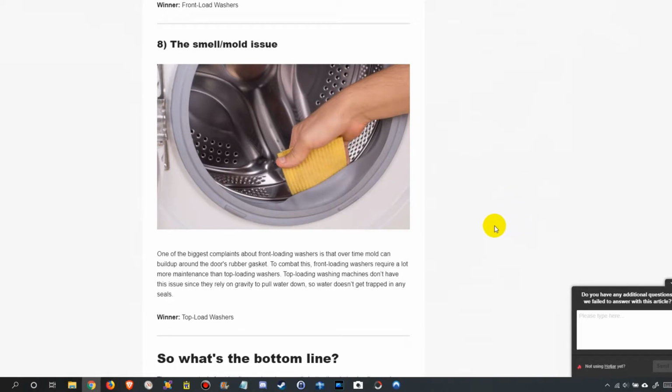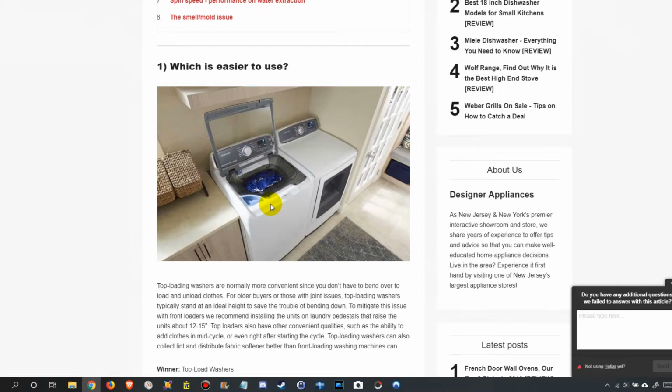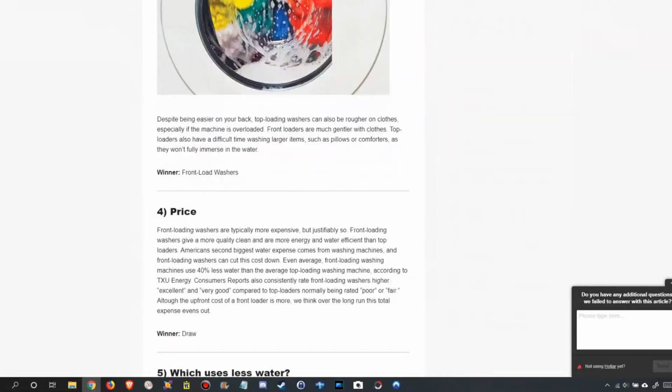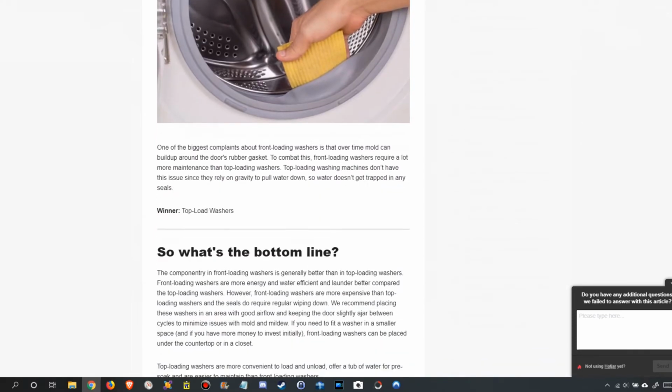What I fear more is maybe one thing which I haven't seen: that they could leak more, or they are more prone to leak because the opening is on the side, and if the seal is not properly aligned, it maybe could leak. I mean, we haven't seen that, but with a top loader it is almost impossible to leak. We don't have an opening on the side, so I haven't seen this. Maybe this would be number 9 and definitely a point for the top loader.